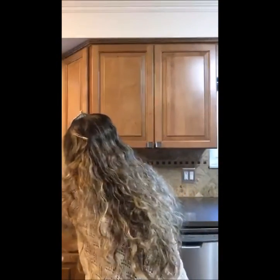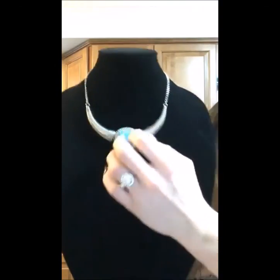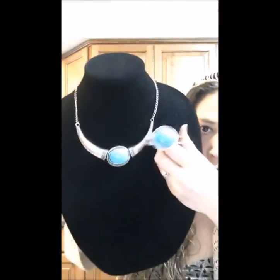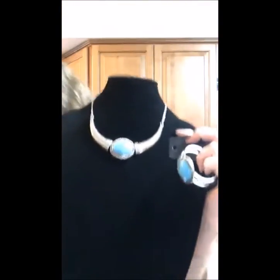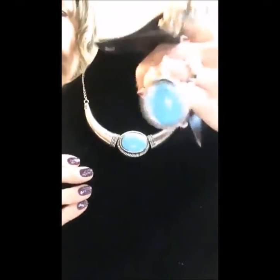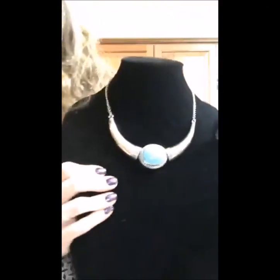Now let me grab the other set. The first set I showed was the Simply Santa Fe. So it had this large, I mean that's a statement piece too. I just love this. Other consultants are able to order this, but they are not able to order it until the 20th. So if you have a consultant that you use, they can order it on the 20th, but they can only order what is not sold out.